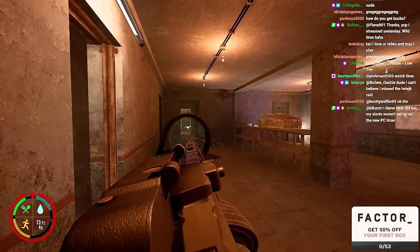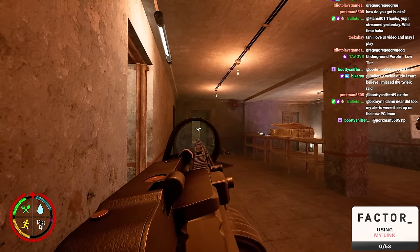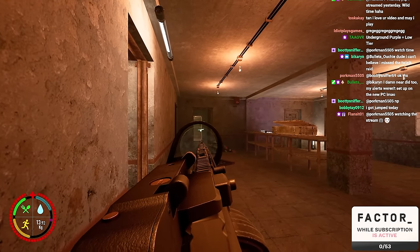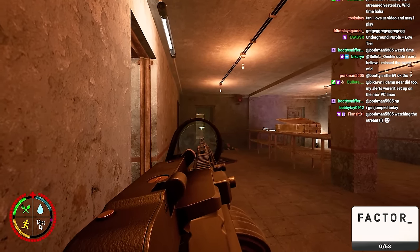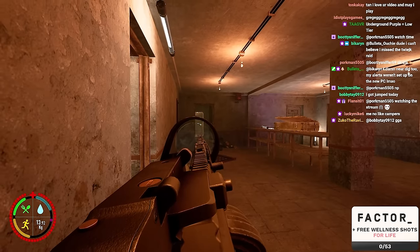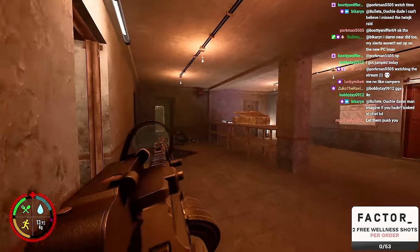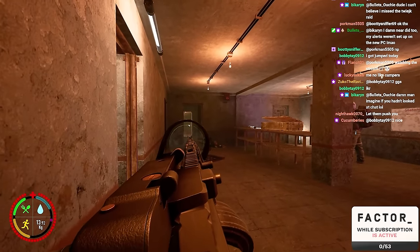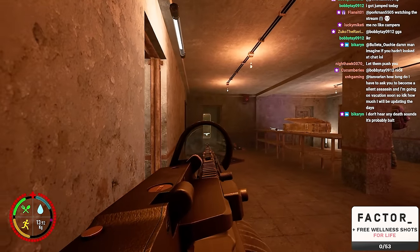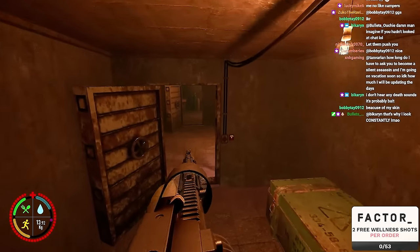You want to push it? Or no? Hold up, let me take this energy drink real quick. Gil, don't move to your right at all. Chat. He's right below us still. Guys, come on. There's one suppressed.